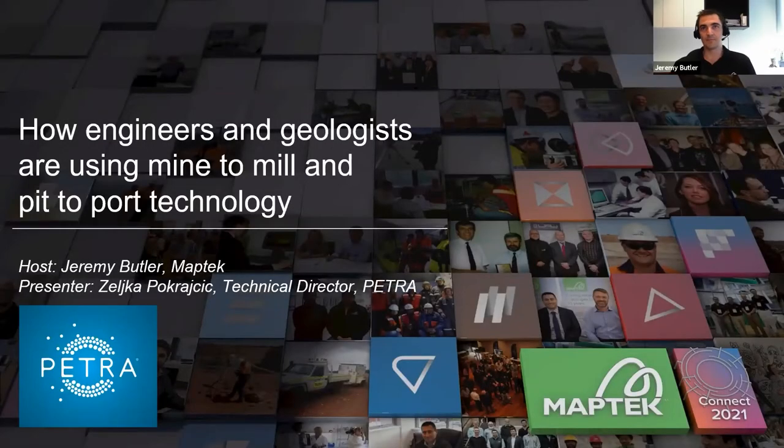Welcome to this session at Maptek Connect on how engineers and geologists are using MAXTA digital mine to mill and pit to port software to sustain mine value chain optimization. My name is Jeremy Butler. I'm one of Maptek's global product strategy managers.